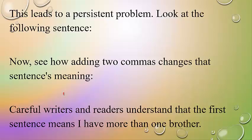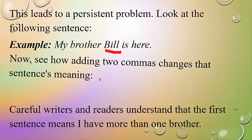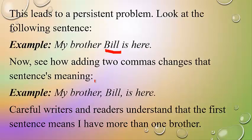This leads to a persistent problem. Look at the following sentence. Now, see how adding two commas changes that sentence's meaning. Example, my brother Bill is here. My brother Bill is here. Now, we see how adding two commas changes that sentence's meaning. Okay. My brother Bill with no comma. See? No comma. But now there are commas. Okay. My brother, Bill, is here. What is the difference between here and here, without commas and with commas?